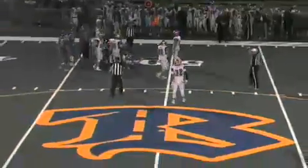Yeah, as the handoff here around the edge. This is Williams. Another good run. That'll move the chains. About a 12-yard gain.